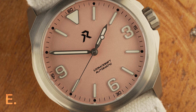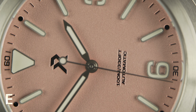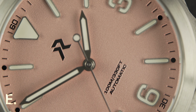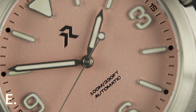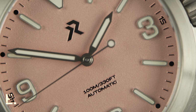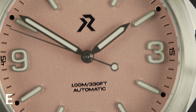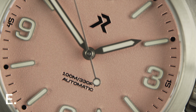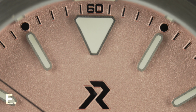So let's get stuck into this dial. The shade here is called the candy pink, and it's a light flowery pink, which is a color that's difficult to get right when photographing and filming. If you're considering buying one, the pictures on the website illustrate this. I'd say the closest one to the real life watch is the picture with the watch attached to the bracelet. Of course, you can also get it in grey, yellow, forest green, and even what looks like a lime green full lume dial. Either way, it's a lovely shade and one I could get behind.